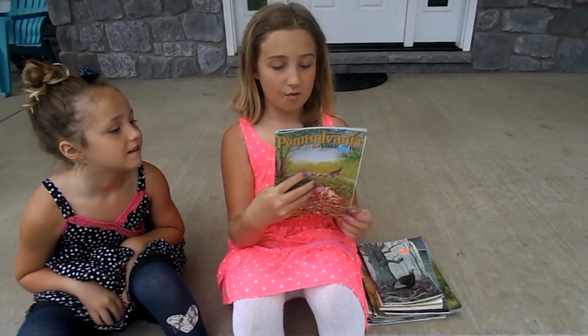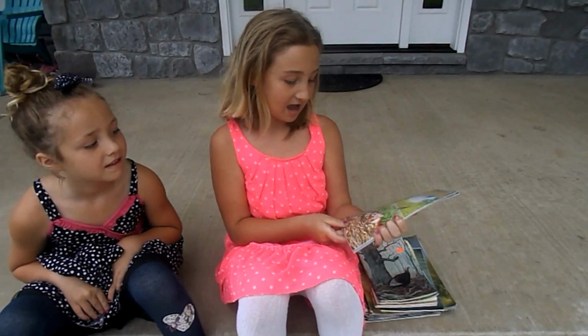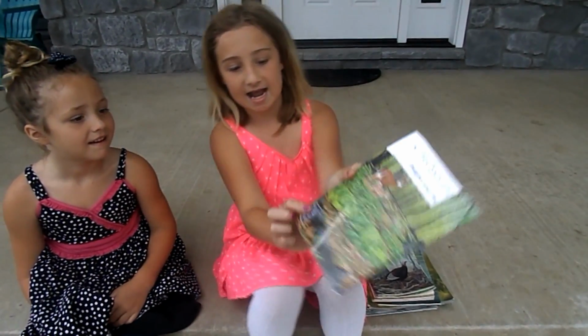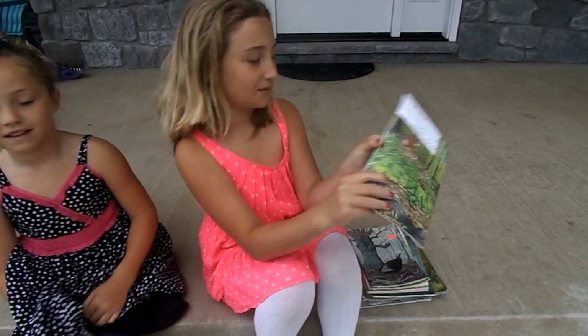Things that they will tell you about deer in this book. So we have this book right here. Wow. You got that at the thrift store. The thrift store.